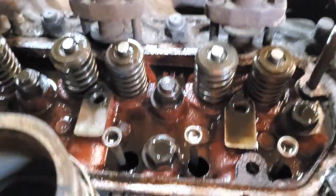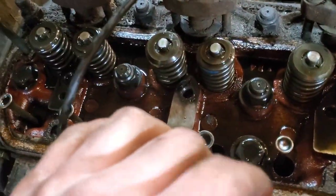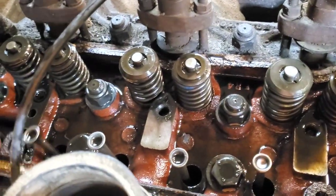So we've got our push rods back in. I'm going to put the rocker arms back in, which are over there. And then we're going to adjust the valves on this. And then this gasket will be the next thing.